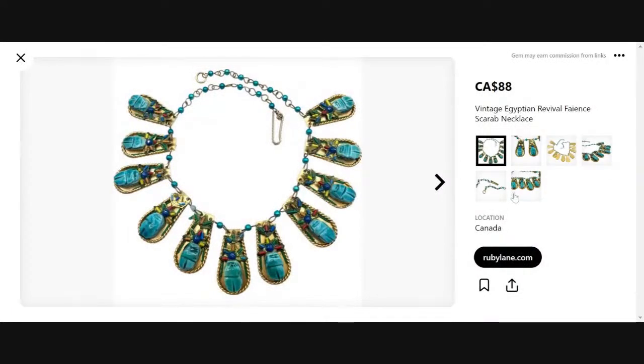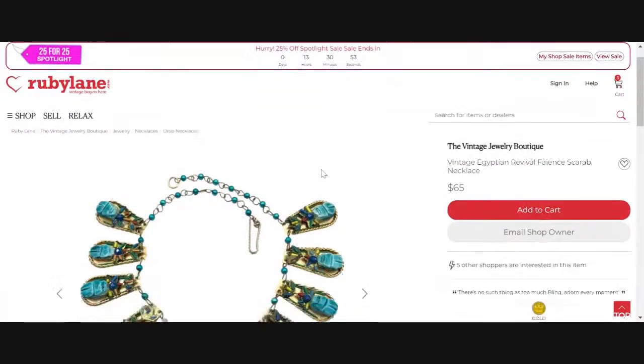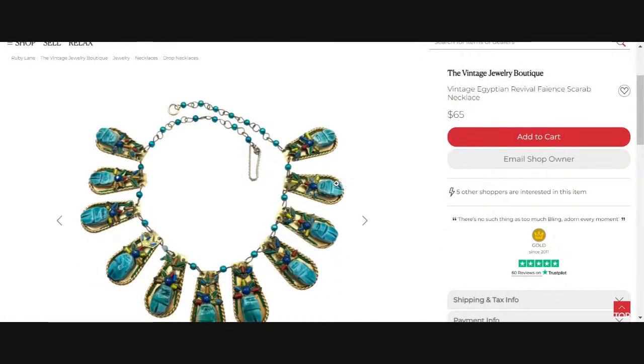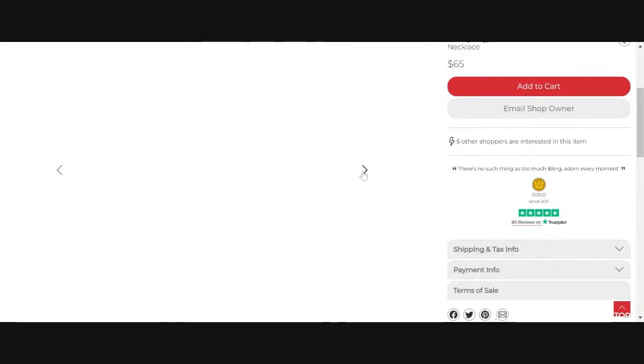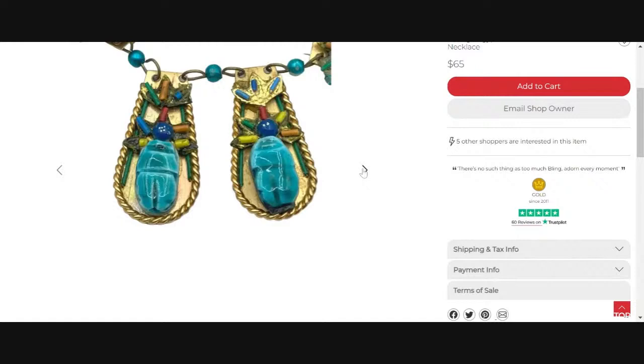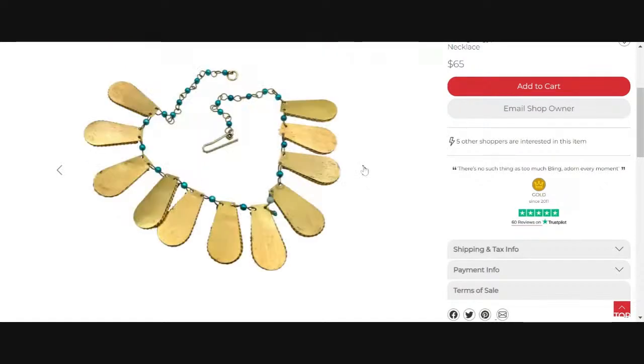Now this one, they say vintage Egyptian revival faience scarab necklace available from Ruby Lane, seller in Canada. I'm going to click in. It's from the Vintage Jewelry Boutique. Now with faience pieces, what is interesting is that when they're heavily glazed, like you see on these scarabs, sometimes these are made for jewelry specifically and not so much the loose scarabs that are picked up on the side of the road that have been repurposed from archaeological digs.